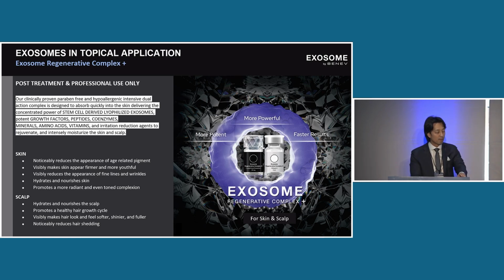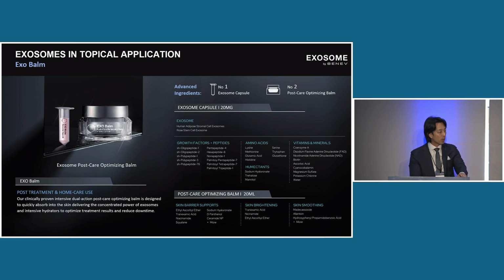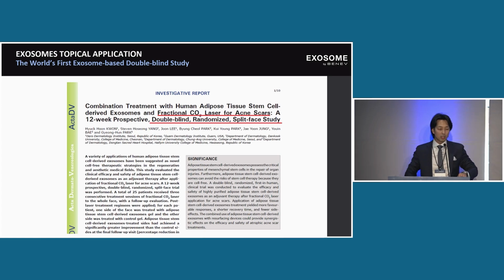Again, very versatile. The third iteration of our line is the ExoBalm, and this truly has worked wonders. It's a dual action post-care super hydrating cream that basically helps concentrate the exosomes in terms of post-care, reducing downtime and improving overall results. We also talked about how last year we were the first company out there to actually publish a double-blinded randomized split-face study.